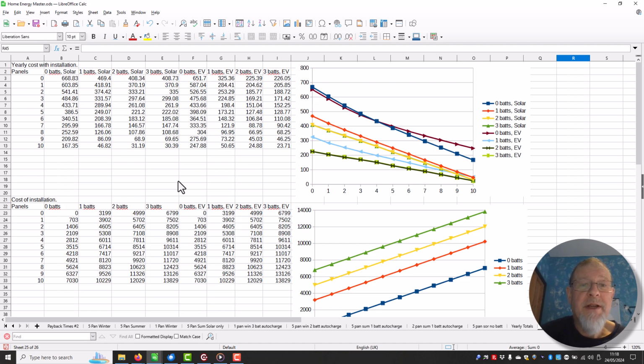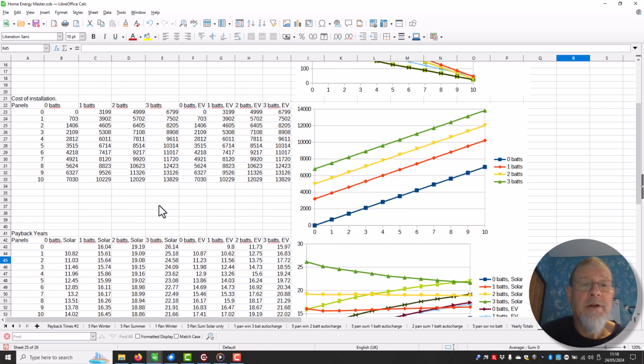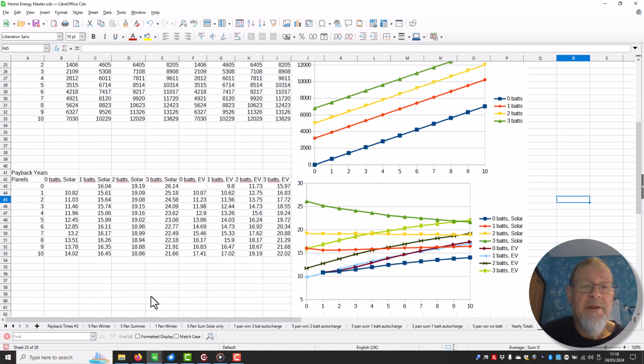So our annual savings is simply the no panels, no batteries value minus wherever we are in this table. Our base cost is here, and if we divide the savings into the cost, we get our payback years. Across the bottom we've got the number of panels, and up the number of years, and the various curves are no batteries, and the solar or EV tariffs. The solar is the solar nighttime and export tariff, which is about half our normal daytime tariff, and the EV here is our EV tariff we have, which is very cheap during the night and very poor export.